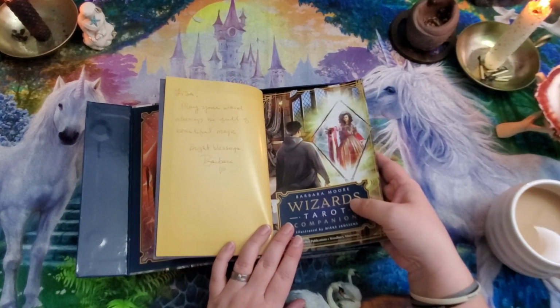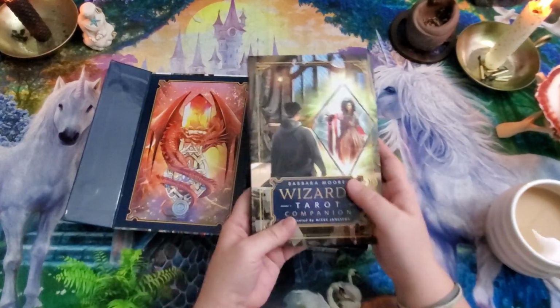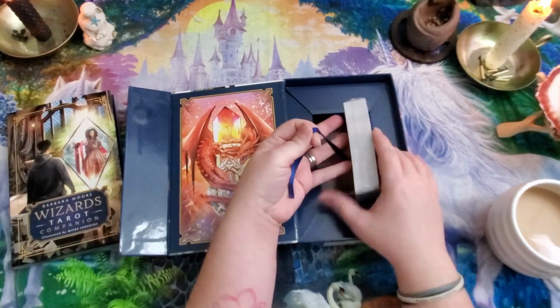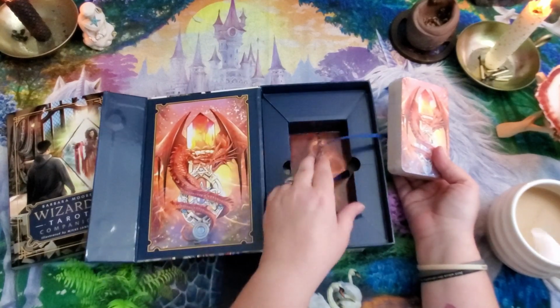This is going to be probably a very obnoxious walkthrough. Feel free to mute me and put the captions on if you really need to. But I'm excited. We'll take a look at the guidebook at the end, because I know we want to get right into the cards. They are nestled into the box with a little ribbon lift out. I love that there's an image here on the bottom of the box too.